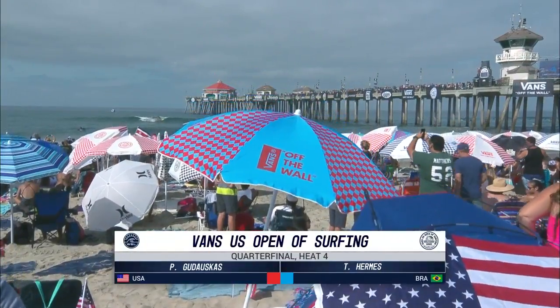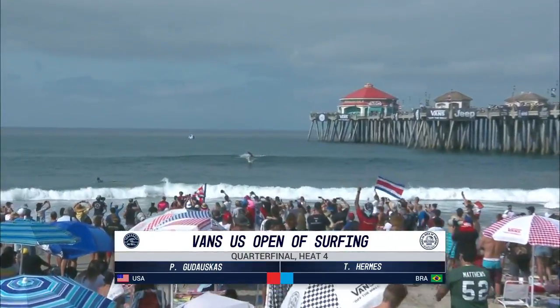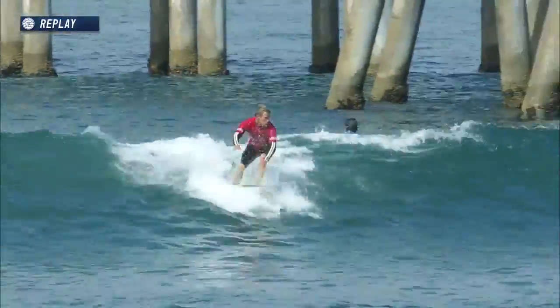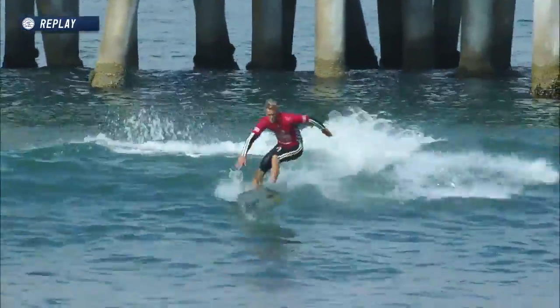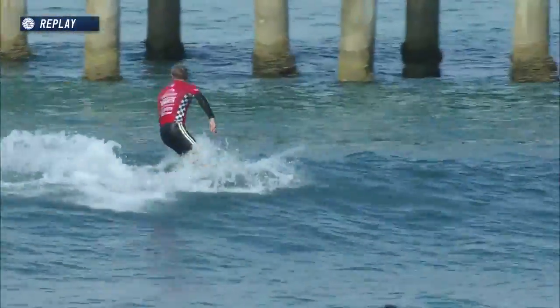Welcome back to the Vans US Open of Surfing, QS 10,000 action. Oh, I see what you did there. Here we go, straight into it. Again, no restart. Two Vans team riders, two friends, going at it here at Huntington Beach Pier.